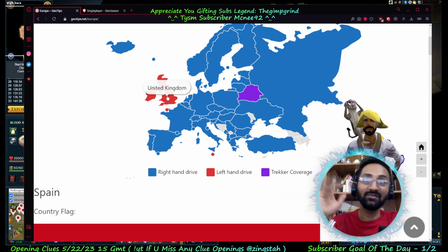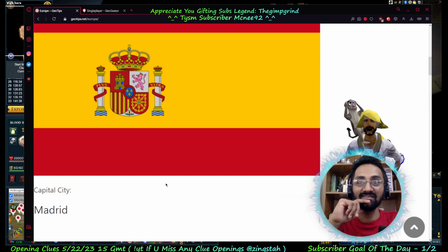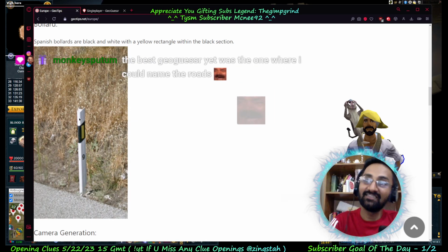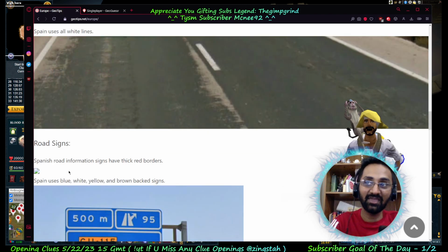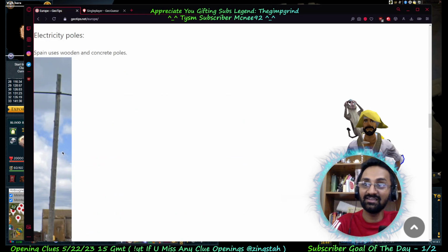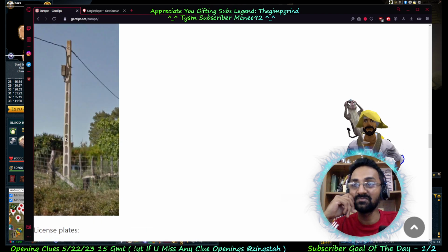Alright, so Spain. The UK is the only one that drives on the left-hand side of the road, and Malta, apparently. But Spain also has meta stuff like a long antenna. Bollards are black and white, or black and yellow, kind of slanted and white. Actually, this picture is not loaded, so we can't really see it. But information signs for Spain have thick red borders. Spain uses blue, white, yellow, brown back signs. Electricity poles are wooden and concrete, with little holes in them, so you know it's Spain.